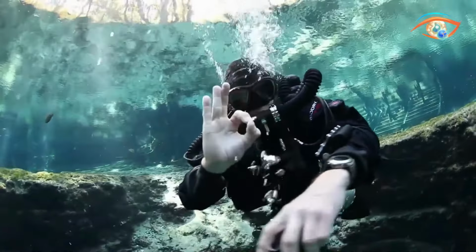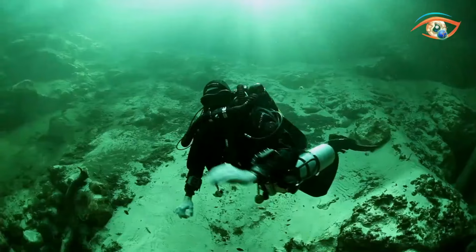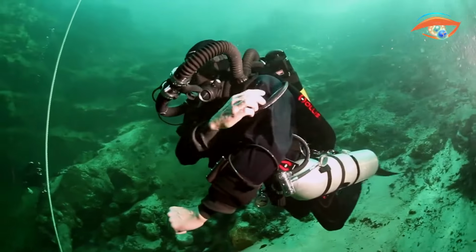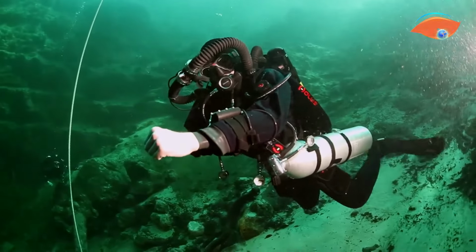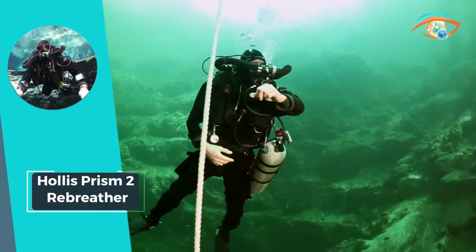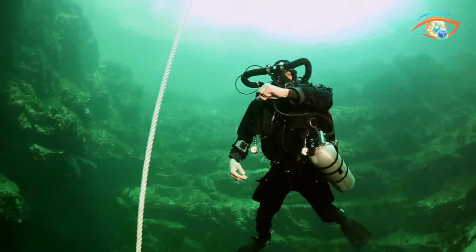The adjustable nature of the Hollis Prism 2 ensures a personalized and comfortable dive. Boasting three galvanic O2 sensors with a 12-month lifespan in air or 100 hours of dive time, the rebreather is equipped with a heads-up display powered by a 9-volt battery, offering a seamless and safe underwater exploration experience.